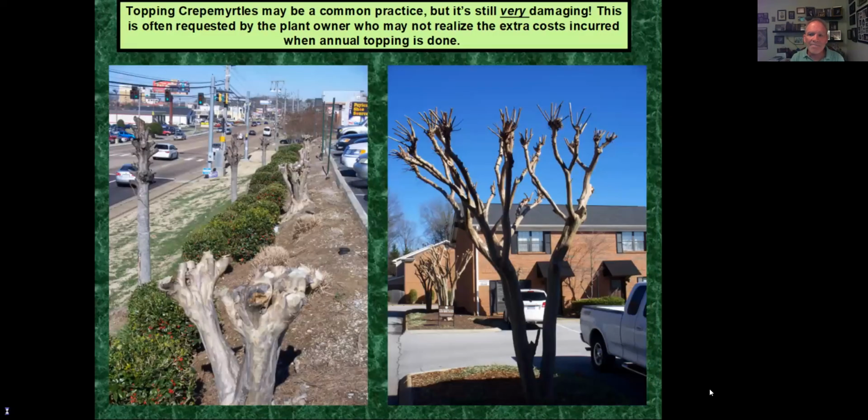This kind of thing happens all the time. These crepe myrtles right here are right along East Brainerd Road. They let them grow for a couple years, and I thought, oh, okay, they're going to let them go. They're going to let them be trees. Nope, they topped them again this year. These on the left-hand side, they no longer exist. They finally took those trees out after being hacked and cut.